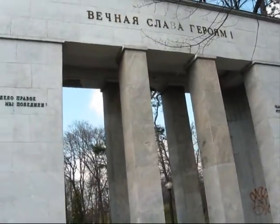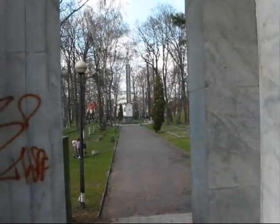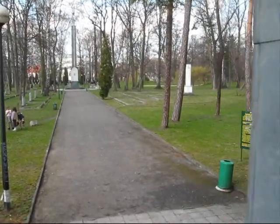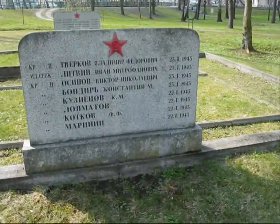And we'll go through here and I'll show you some of the... They still have some of the guns that they had here as a commemoration of the soldiers, and you'll see some of the symbols of the Soviet period. All right. Here's one of the gravestones.